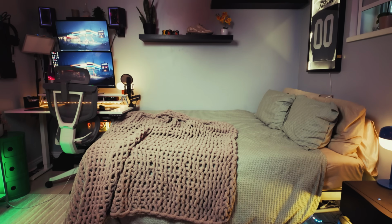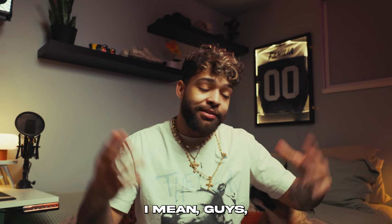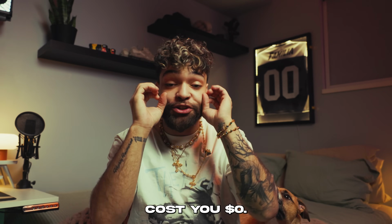But on the other hand, if your bed is made, it makes your room look so much cleaner, and even if you have a few things out of place, it's not nearly as noticeable. And I mean, guys, it takes no longer than 2 minutes, costs you $0.